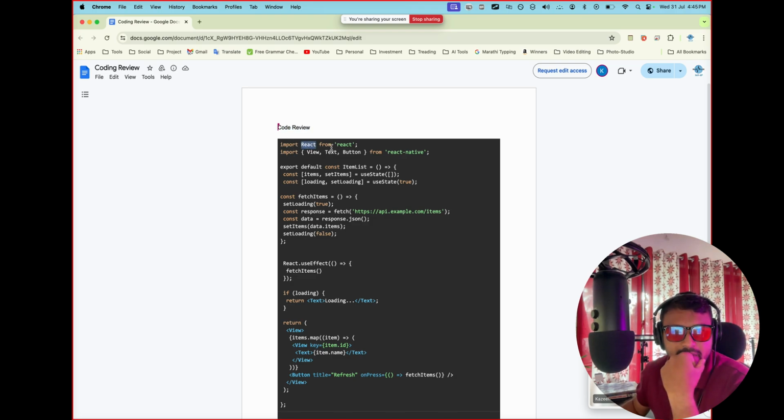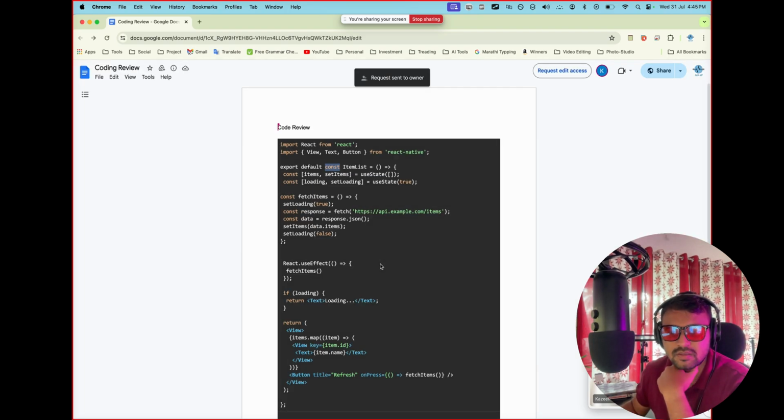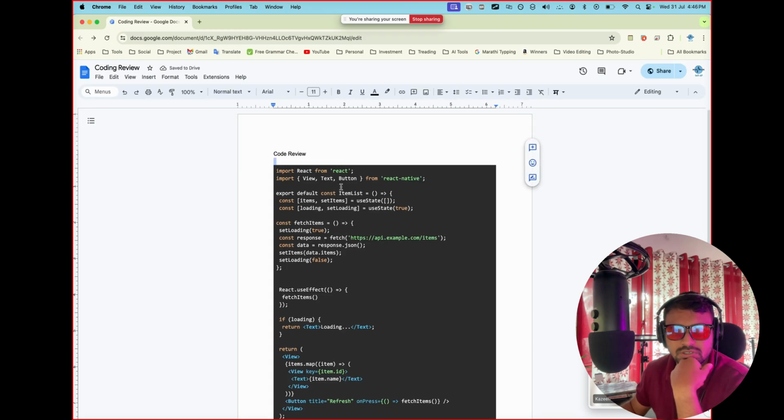So you're saying code review. Okay, great. So import React from React, import View, Text, Button from React Native. Export default. There is no constant, you can write. Please allow me access. Yeah, one second. I think I need to reload the page again. Okay, great. So we need export default.